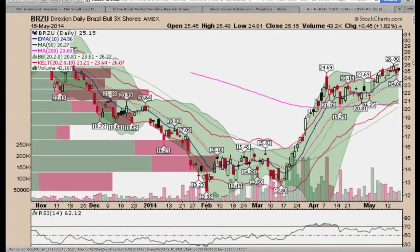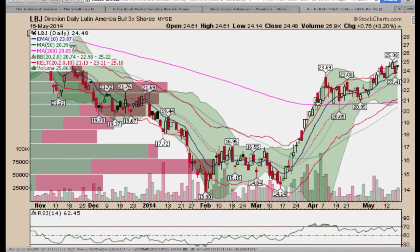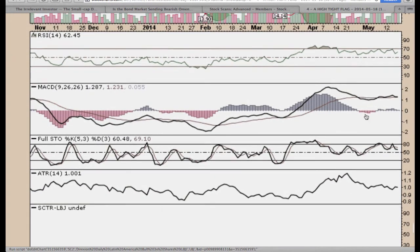Brazilian ETFs continue to look good. We broke out above this level here, came back down, tested that breakout, and now continue to grind higher. Gold miner shares moving sideways. Bollinger Bands are squeezing. Latin American shares, same as the BRZU. Came down, retested this breakout level, and now it's moving higher. MACDs continue to move sideways.